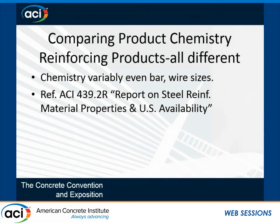So comparing product chemistry, that's important in reinforcing products. There could be a vast difference in those chemistries, even sometimes between individual bar grades. I mean, there's usually a spec for the bar chemistry. It's usually an average, but when you actually pick a certain bar, they'll give you what the chemistry is. It usually falls within certain parameters or ranges. So between bar sizes and or rod sizes, there may be a slightly different chemistry.